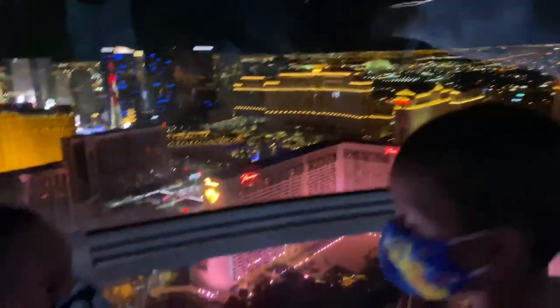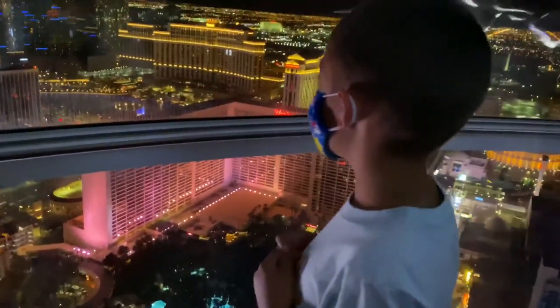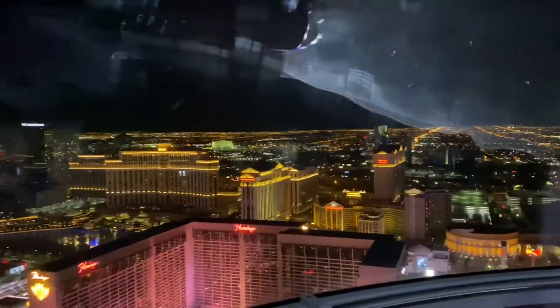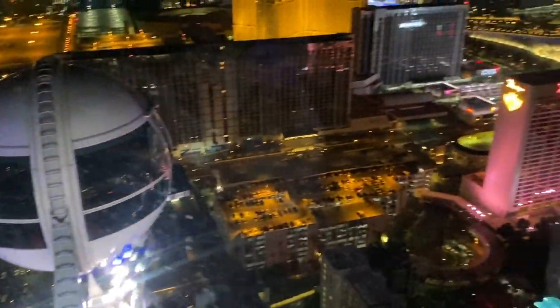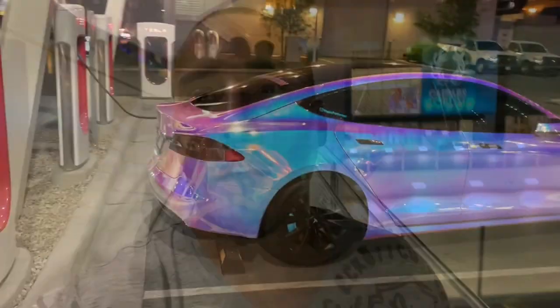Boys, what do you think? Mommy, is this hard? Super cool? Yeah, I think so. Super cool. Whatever you do, do not look down. All right, so we just finished doing the high roller, as you can see. That took 28 minutes, over 500 feet in the air. Highly suggest it if you come to Vegas.